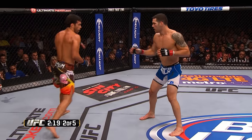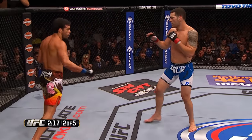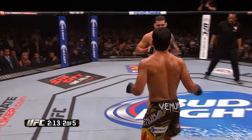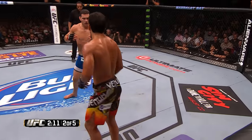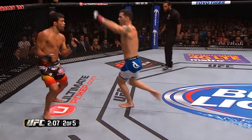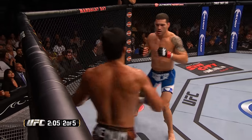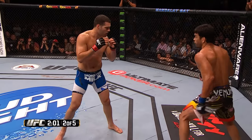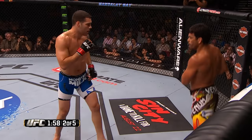Chris keeping a hand in his face at all times, be it the lead right from the southpaw or the left from the orthodox. There it is. There Lyoto, it is again. Yeah, Lyoto tried to leap in with that right hand, but it did not land clean. Jumping front kick by Weidman. And again, claims the center of the cage.